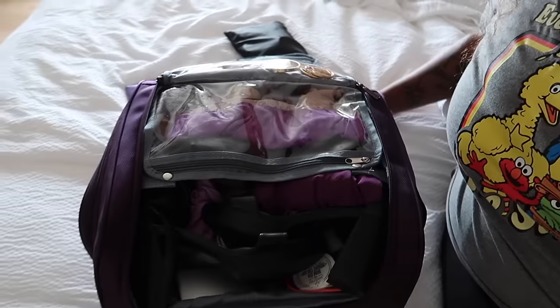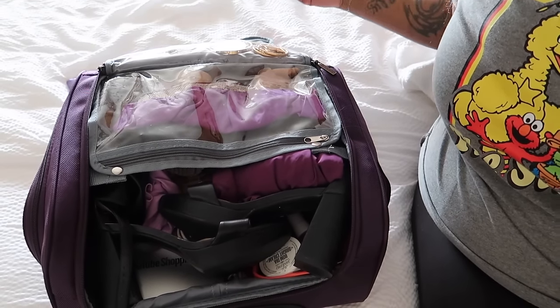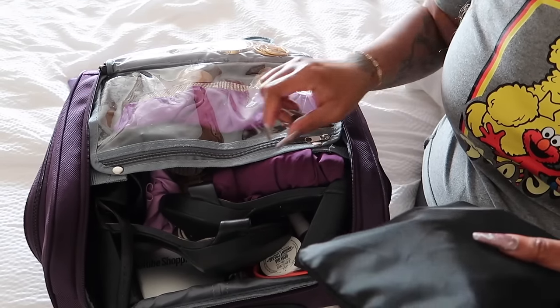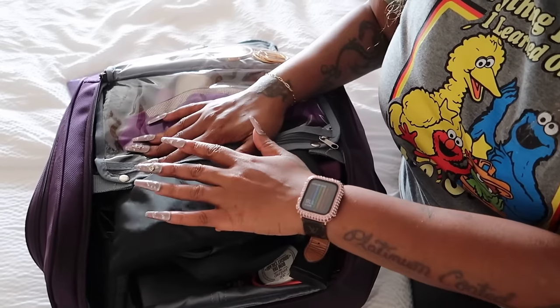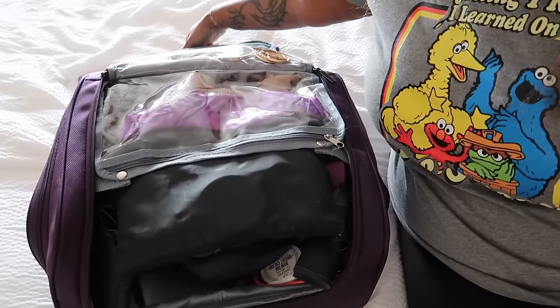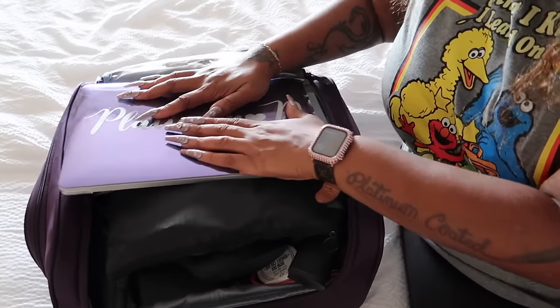And let's pack this on down, see if we can make this work. We're against the light, so bear with me. I have like all this in here already, so I need to slide this bag in here. We're just going to slide it right there on top, and then push down some so I can literally put my laptop right there.